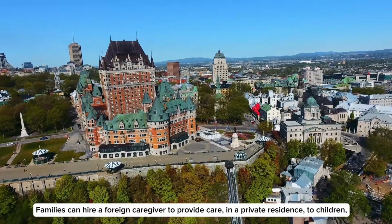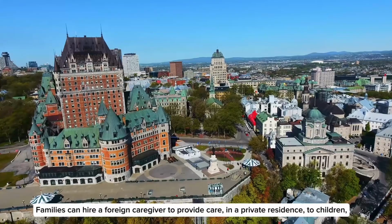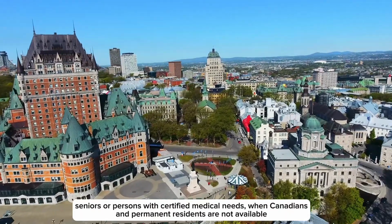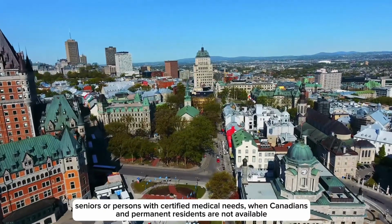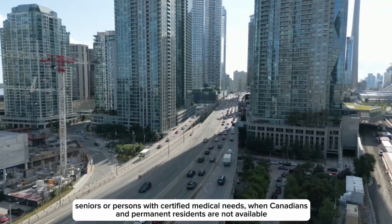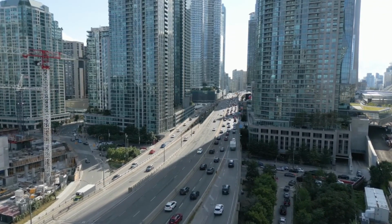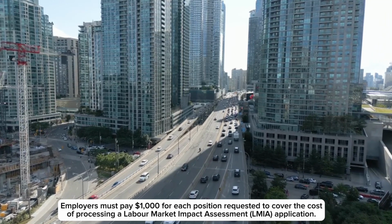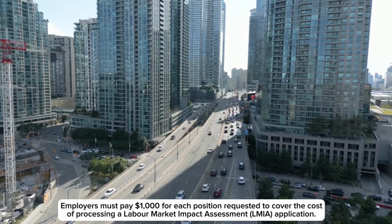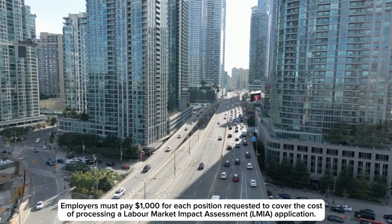Families can hire a foreign caregiver to provide care in a private residence, to children, seniors or persons with certified medical needs when Canadians and permanent residents are not available. Program requirements. Processing fee. Employers must pay $1.00 for each position requested to cover the cost of processing a labor market impact assessment (LMIA) application.